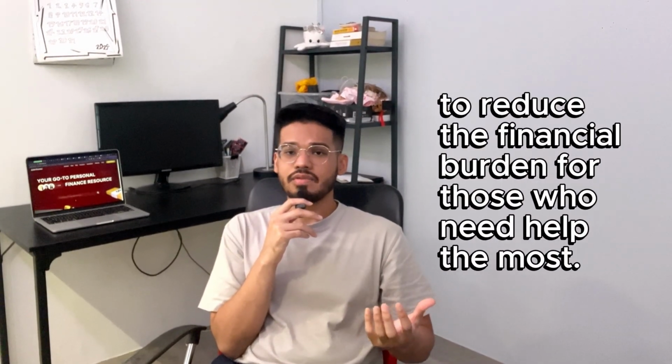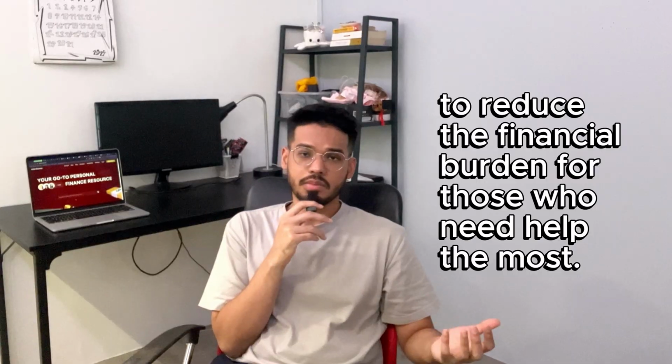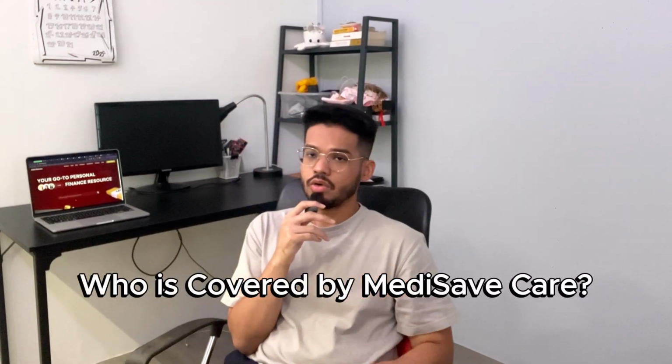It was launched as part of Singapore's broader healthcare financing framework, and the goal is simple: to reduce the financial burden for those who need help the most. So instead of dipping into your cash savings, you can tap on the MediSave funds you've already built up over the years. But not everyone qualifies for MediSave Care, so let's talk about who it's for.